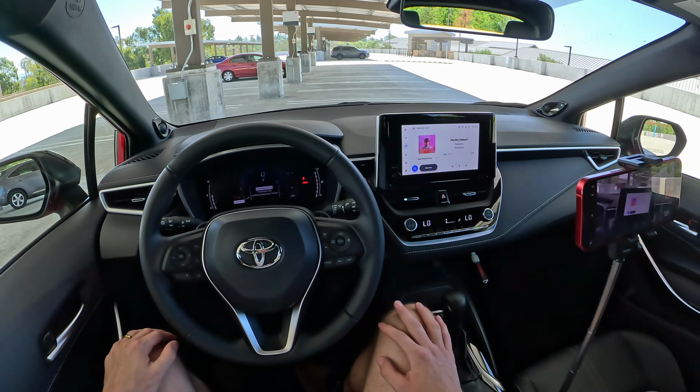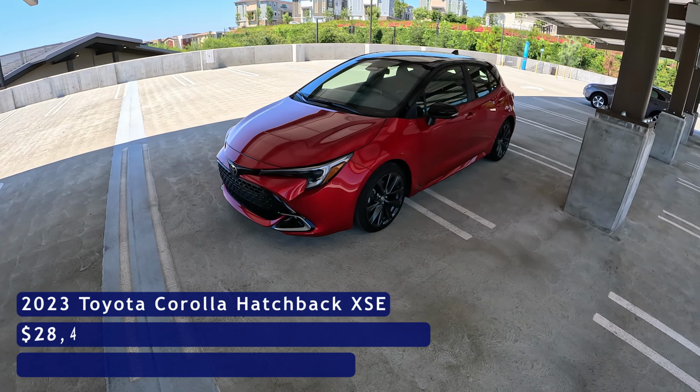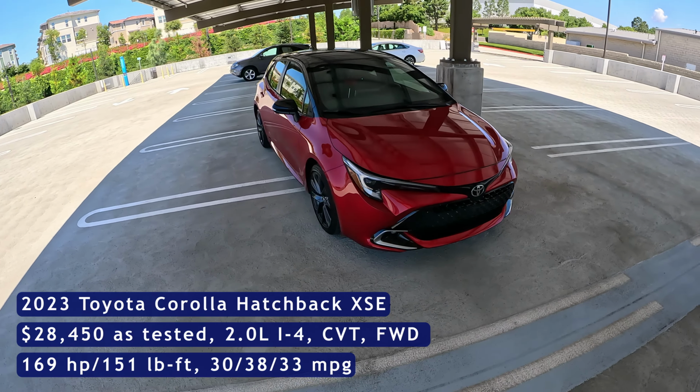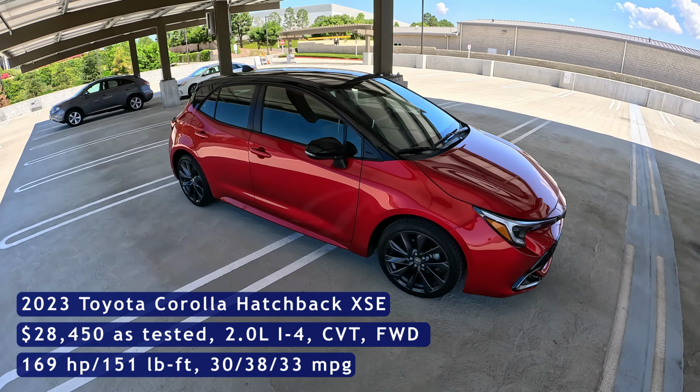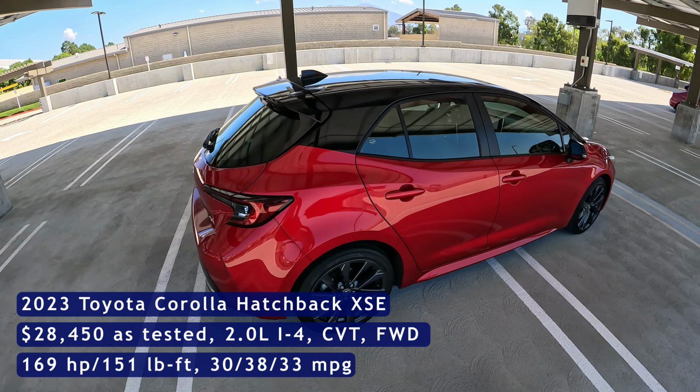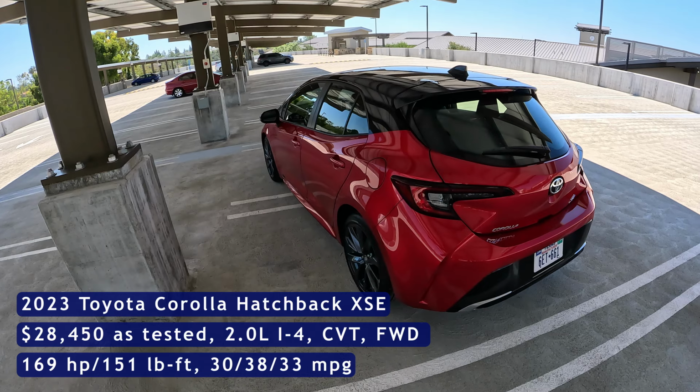There are some subtle facelifted outside elements of the Corolla for 2023 as well, although you'd be hard-pressed to see them unless maybe you owned a Corolla and were really familiar with the way it looks. But I still think it's a pretty sharp looking car. I do really like this color. I could probably take or leave the two-tone paint.